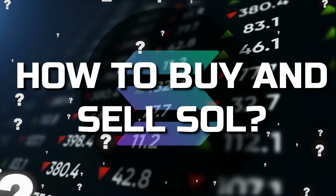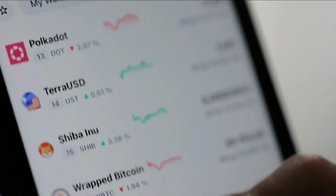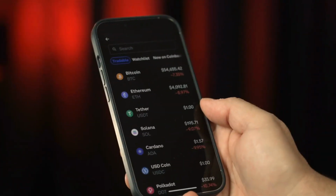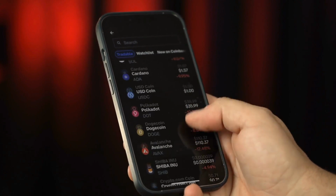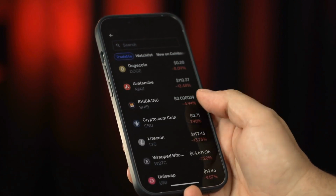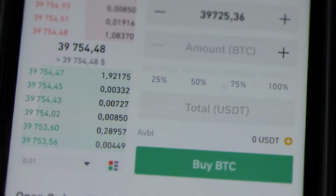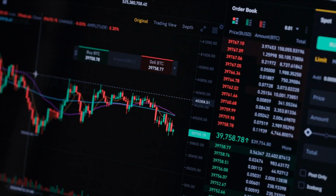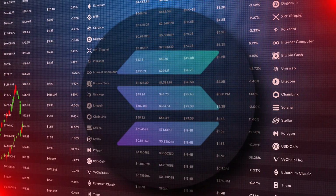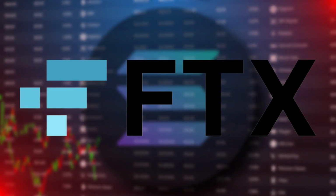Solana Crypto: How to buy and sell Sol. The most popular method of buying and selling crypto is on a crypto exchange. A crypto exchange is a platform that allows users to buy and sell cryptocurrencies like Sol, Ether, Bitcoin, and Dogecoin. They function a lot like traditional stock markets and brokerage firms do, except that users are obviously trading cryptocurrencies instead of stocks. You can buy and sell Sol on every major centralized crypto exchange, including Gemini, Coinbase, and FTX.